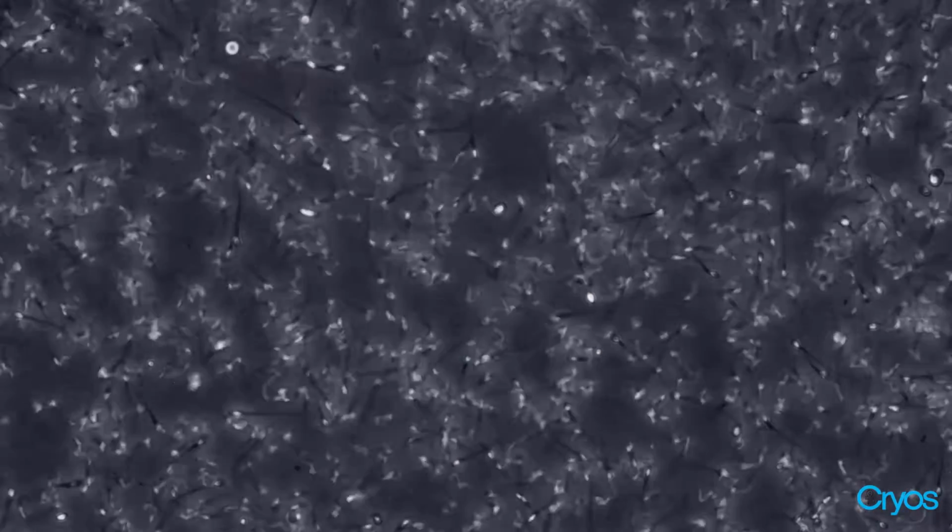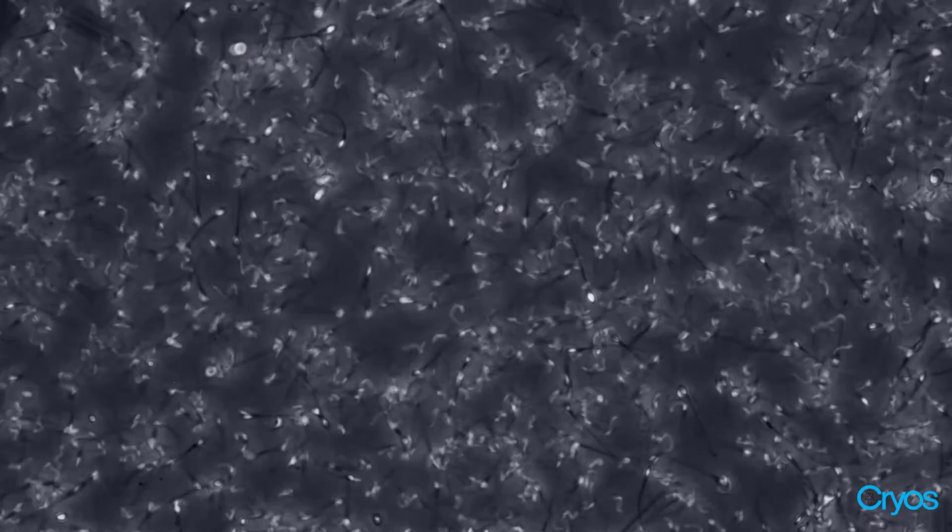For example, if you order an MOT of 20, you can be sure that there are at least 20 million motile sperm cells per milliliter in the sample after thawing. Cryos uses 0.5 milliliter straws, so an MOT 20 straw would have at least 10 million sperm. When inseminated, it's the concentration per milliliter that's important and not the total number of sperm.